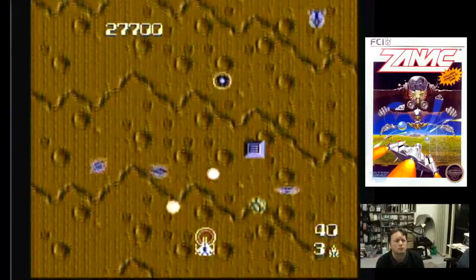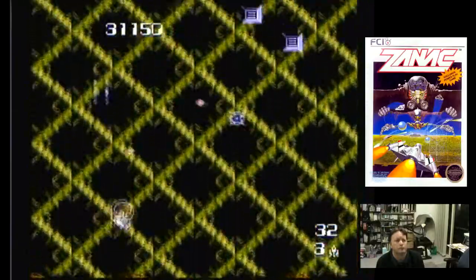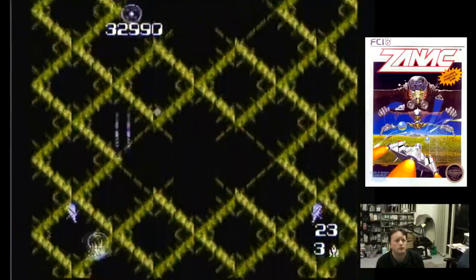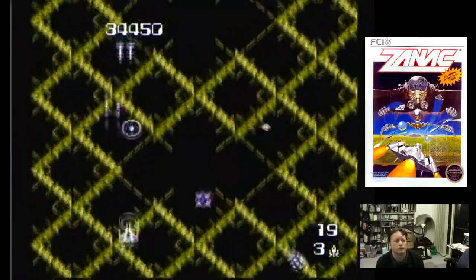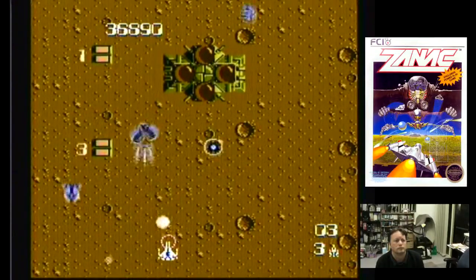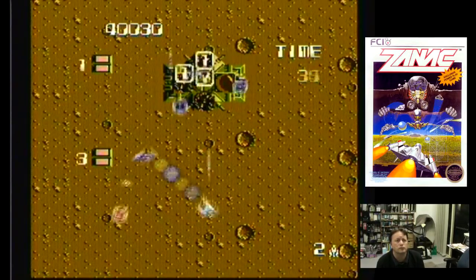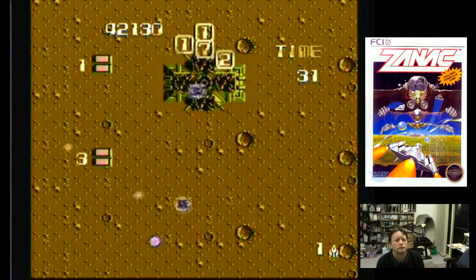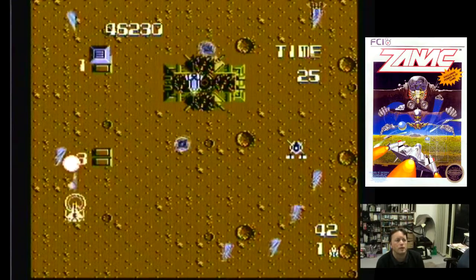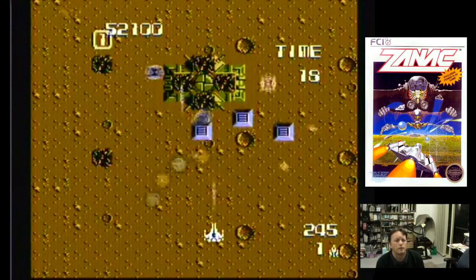Okay, oh, we actually powered up our main weapon now. That helps considerably. And we just did it again. So getting those squares is very important. Like all the Aleste games, you can keep on powering up quite a bit. And got that wonderful shield. This one's not a bad one either.